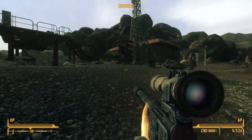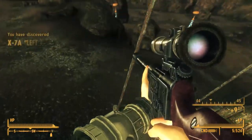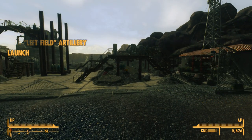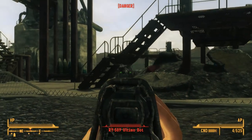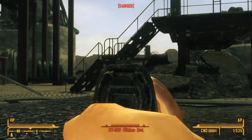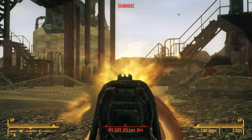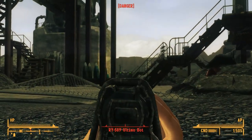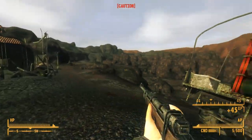We find the artillery launch on a hillside. We pass a bunch of ruined trucks as we climb our way up, and these trucks were carrying a shipment of more of these Saturnite shells. This artillery launch is guarded by a unique sentry bot, RY589 Ultimobot. This is another one of the many mini-bosses we find in the crater. After he's dead, we can head in to explore.